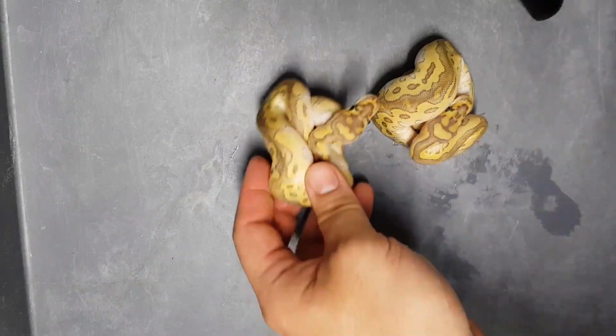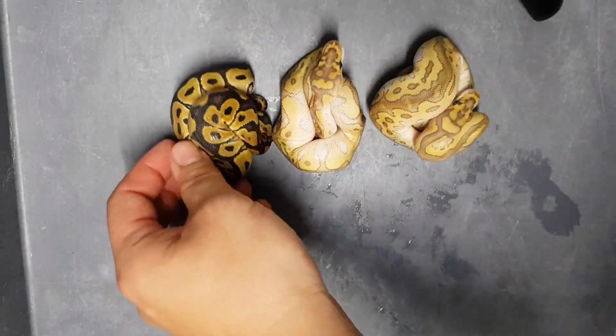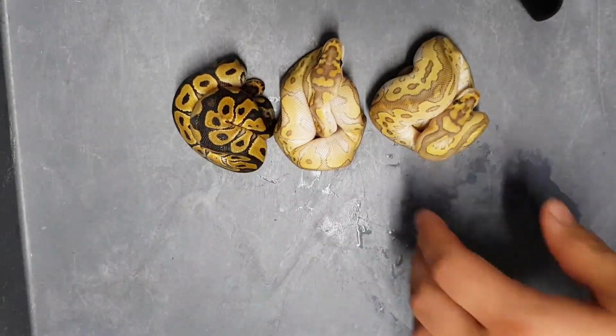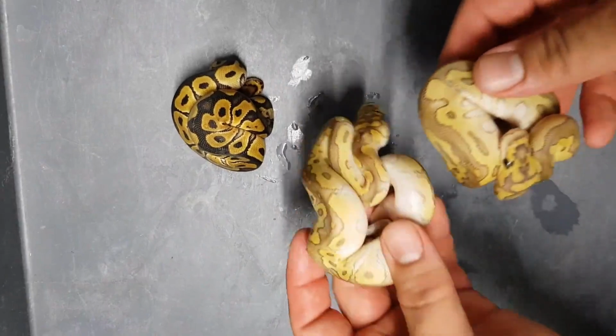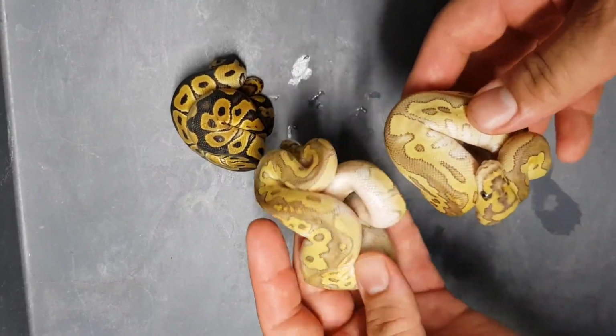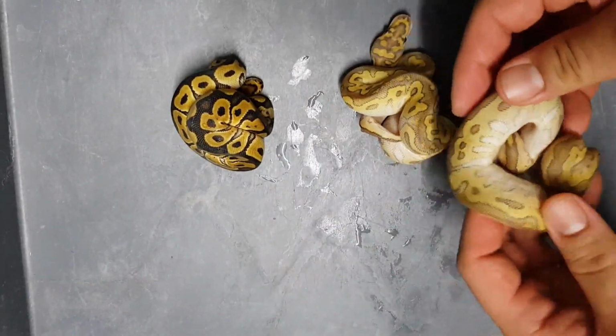And this is clutch number 6 of the year. The pairing on this was a clown Pos Het Hypo to a butter clown. And I've got two beautiful butter clowns and a great looking clown. They're all Pos Het Hypo. Very nice looking babies. And again, just seeing the difference in these butter clowns, genes always react differently.